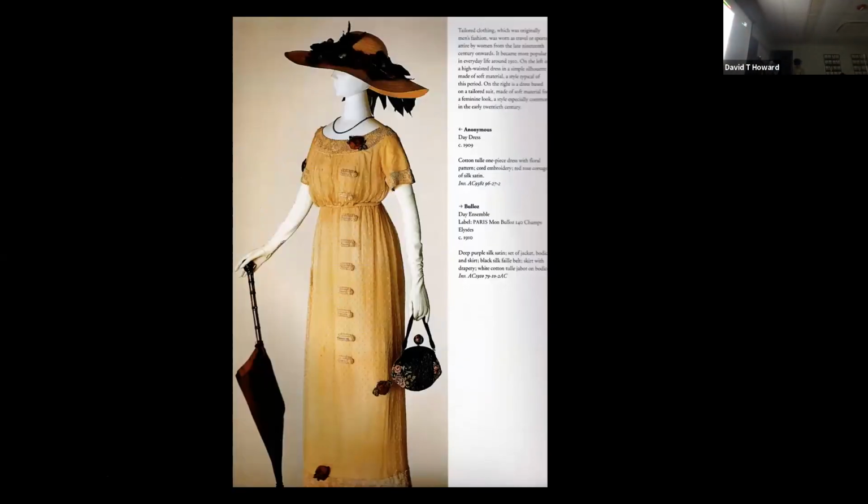And so now we're going to go back to Edwardian, and we're just going to see how that moves into much more of a column. I know it's a lot. We're going to do it. How can we not do it?